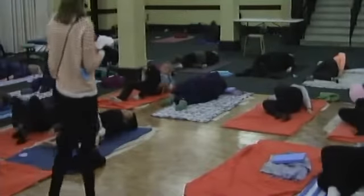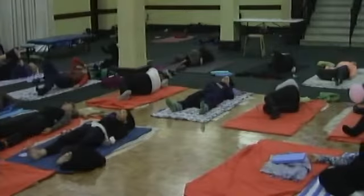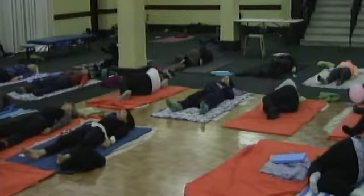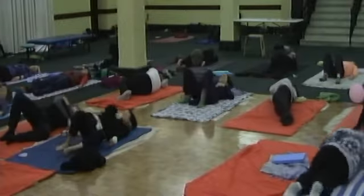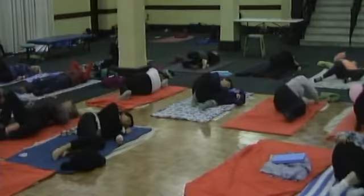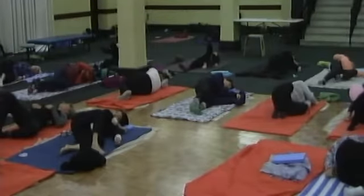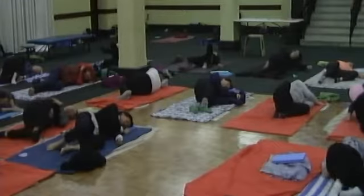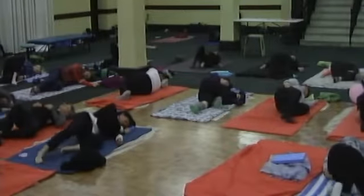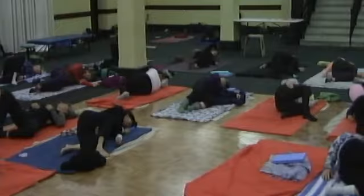And rest. So turn on the other side. And now try the same movement on this side. So sliding your right foot around your left leg, and as the foot comes to the left of the left knee, take the head to the left.